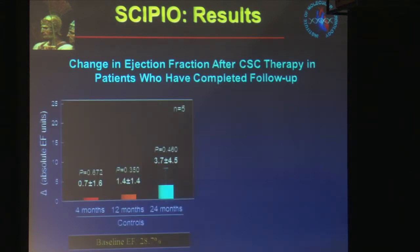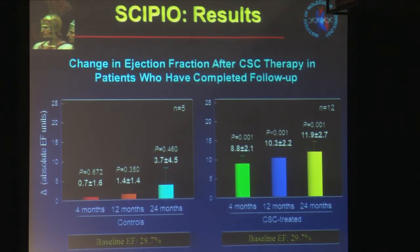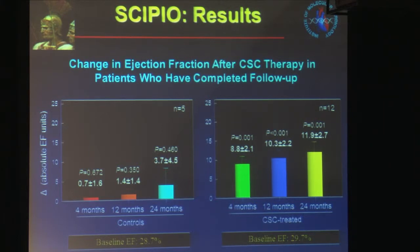So these are the changes in ejection fraction in patients who have completed the follow-up. This kind of analysis enables us to see how the function of the heart changes in the same patient over time. In controls, there is no significant change over the 2 years of follow-up. Whereas in treated patients, you can appreciate a progressive increase in ejection fraction. At 1 year, it's a little higher than 4 months. At 2 years, it's not only maintained, but it's actually a little higher than at 1 year. So we have almost a 12-point gain in ejection fraction in these patients over 2 years.